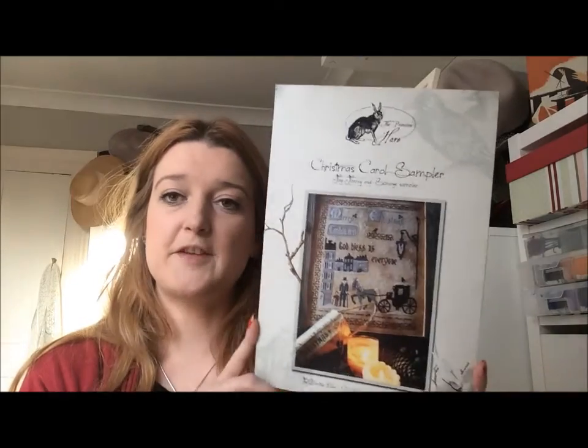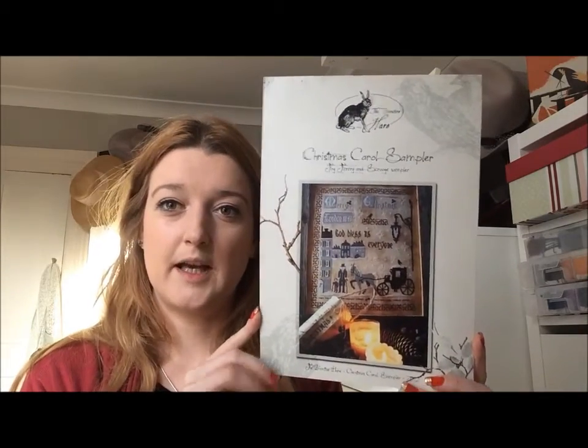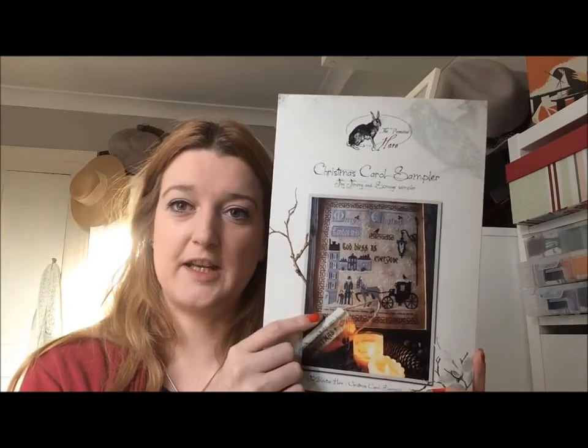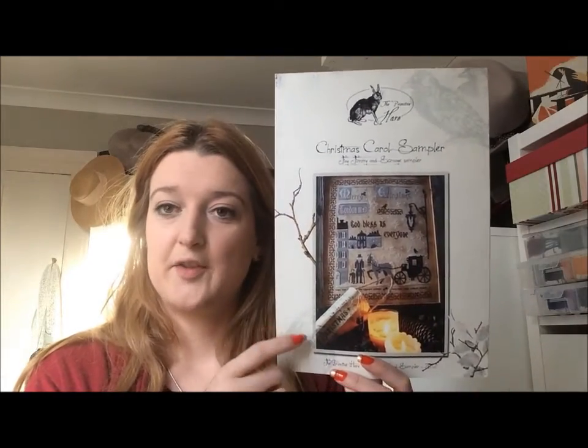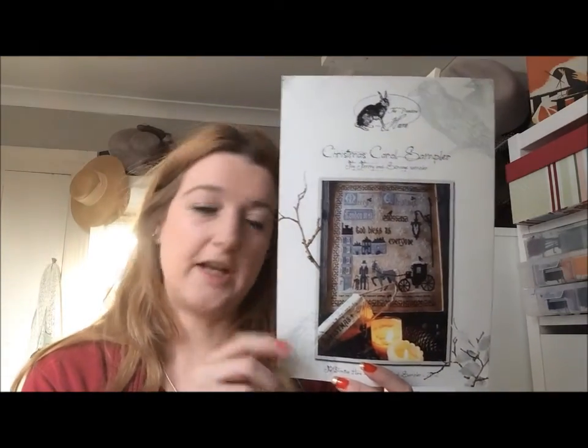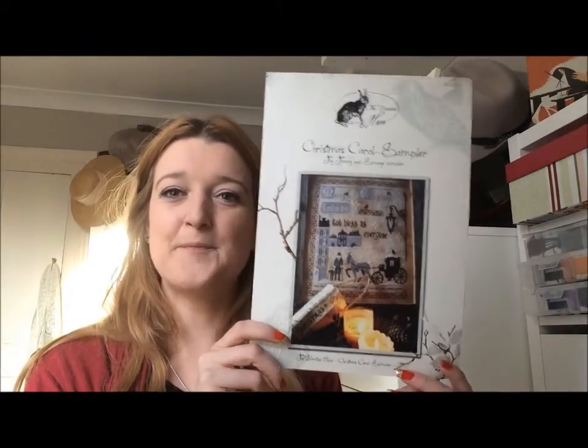I've liked the primitive hare for a very long time, but I'm getting very much into this prim style of stitching. Particularly, I'm hoping to be able to be part of the sale that she's hopefully doing for next year as well, because I missed out on the full moon sale this year and I regretted it after about 2 months of seeing the designs. I really like them.